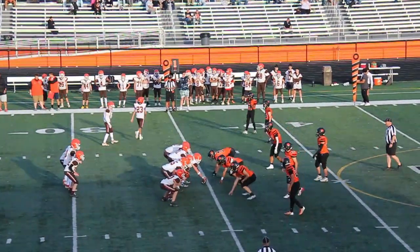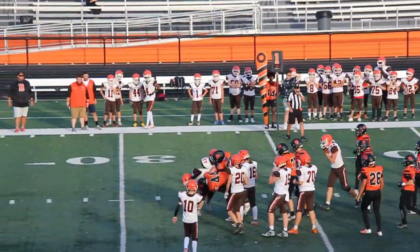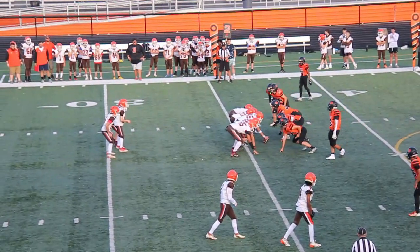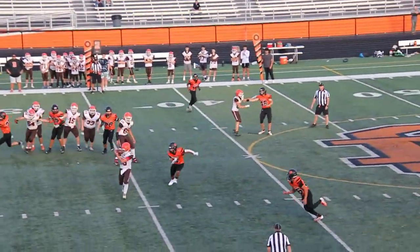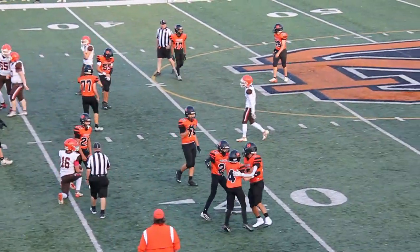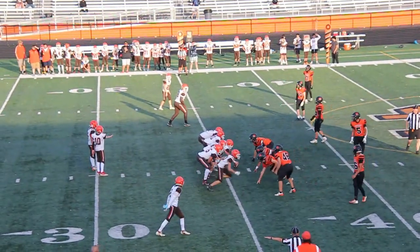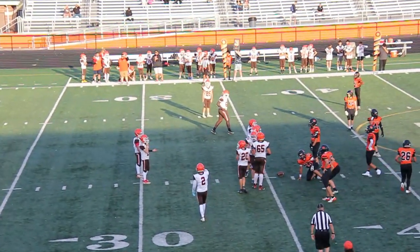First down and 10 for Buckeye. 32 running into Jack Berger. 32 on the carry, met at the line by Jack Berger. There's a flag on the play. Second down and 9 for Buckeye. Okay, Buckeye looking to get something going here on offense. Oh, that's a false start. Pushes Buckeye back 5 yards. All right, redo.